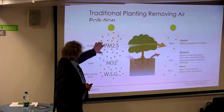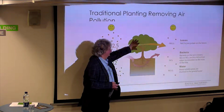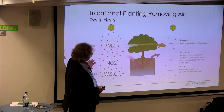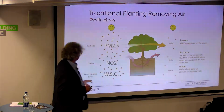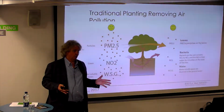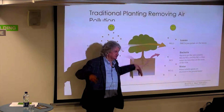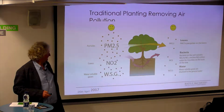The tree and the PM 2.5s, it's really important above ground. I'm not saying that these don't take out nitrogen, but this is the primary engine room. That's simple. Then the nitrogen dioxide has to go through the ground and out again, and there are water-soluble gases which also go into the ground because you've got water, and they'll be absorbed. And it's really important, this air, and this happens naturally because this thing is sucking things out. You know, the sun hits it, it sucks nutrients up, and as it sucks, it draws air in. But if there's a paving slab or concrete, it's no use to anybody.